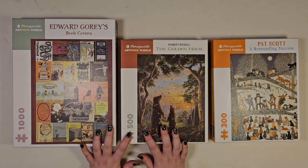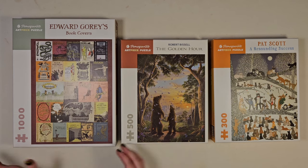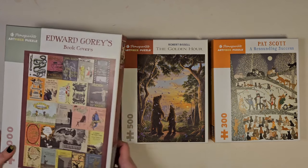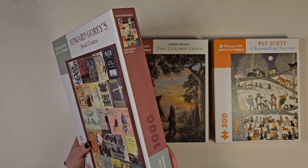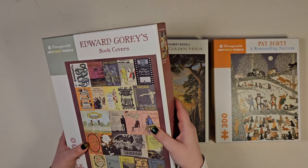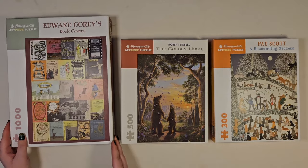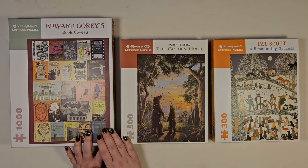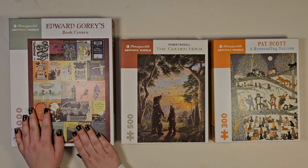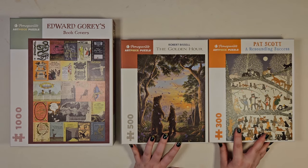And the first thing I always notice with pomegranate puzzle boxes is how sturdy they are. Seriously, these are some of the sturdiest puzzle boxes I've ever seen. I love them. Now, comparing them, the obvious difference is the size. The 1,000-piece puzzle box is a little bit bigger. The 500 and 300 are the same size.